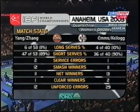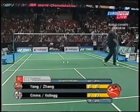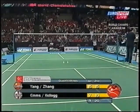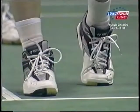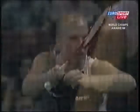Net winners, I think that's probably the strength of the Emms-Kellogg partnership, but it wasn't enough to trouble the Olympic champions. Zhang going through in straight games.